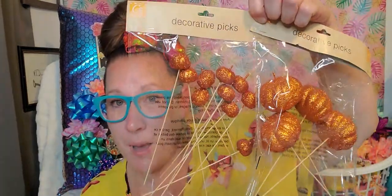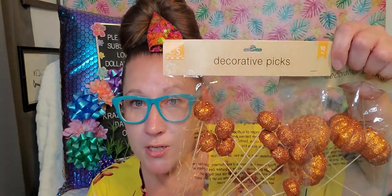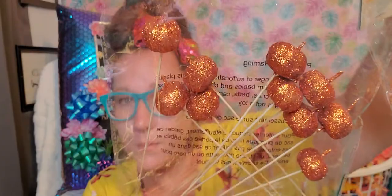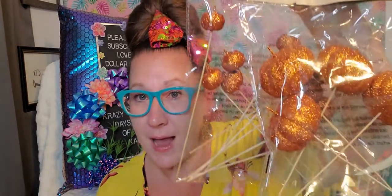Now, I found packages of these pumpkin picks here, and there is another size. I got the really big ones, which is a 4 count in there, and then I got the really small ones, which is a 10 count of these picks. So I intend to craft with these, take them off the pick, leave some on the pick, and do some crafting with them once Halloween kicks in. The same thing for these guys right here. And then they also had a medium size, which came in a 5 count. So I was wicked excited about that.